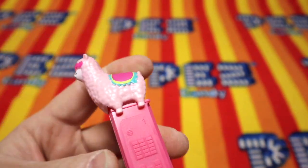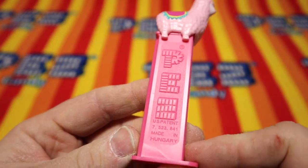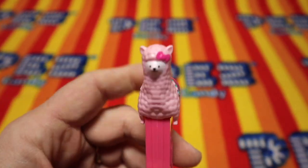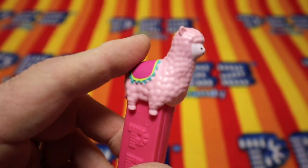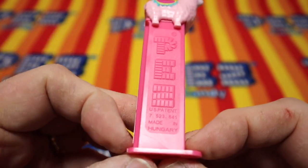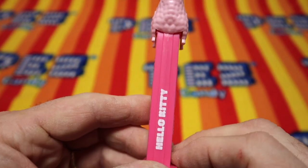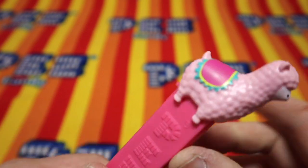It's so bizarre. This little llama is on a 7.5 Made in Hungary stem. Pull the llama back, and out it comes. It even says Hello Kitty on the stem. A llama.